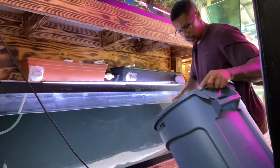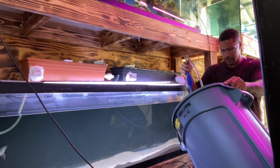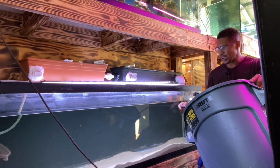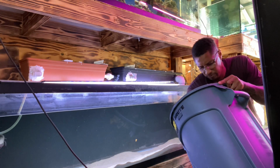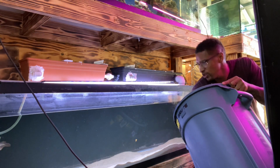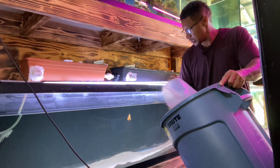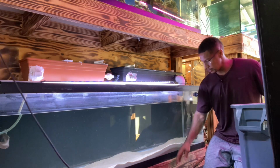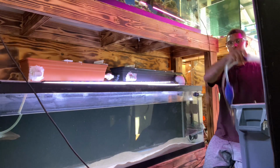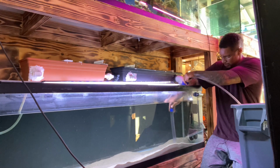First we'll clean. Got the circulation pump that we gotta clean. We're gonna siphon. We're gonna vacuum this sand, and then we'll put the sponge filter back on. You know, all that fun stuff. Hey, let's go ahead and do this.